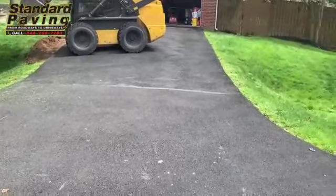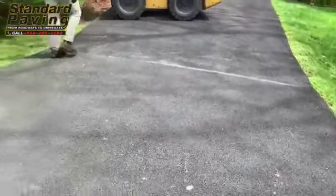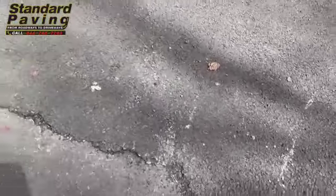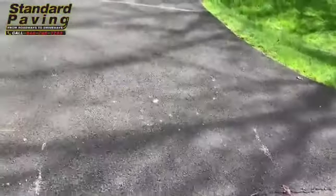So here's another driveway that was done by a paving contractor last fall. So this thing's just a few months old, and we're out here today replacing it. Looks horrible, not holding up. See how it's chipping up on the edges. They didn't dig anything out here. They just came in and just lapped over the edge of the road.